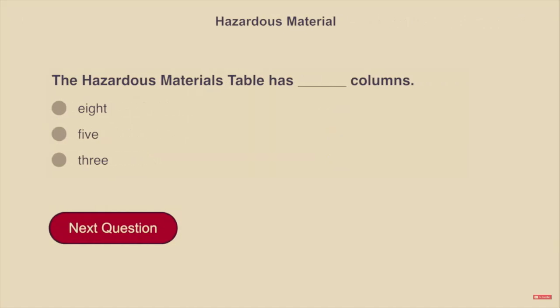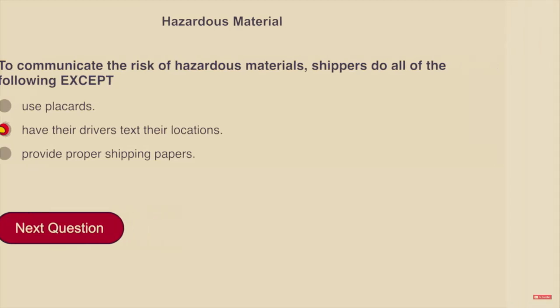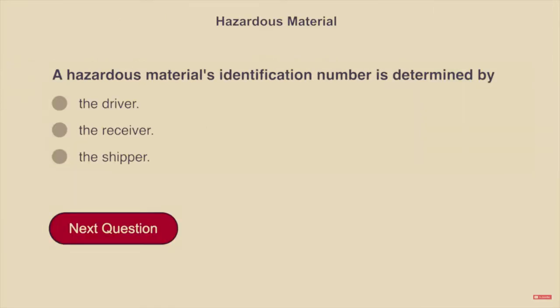The hazardous materials table has 8 columns. To communicate the risk of hazardous materials, shippers do all of the following except have their drivers text their locations. A hazardous materials identification number is determined by the shipper.